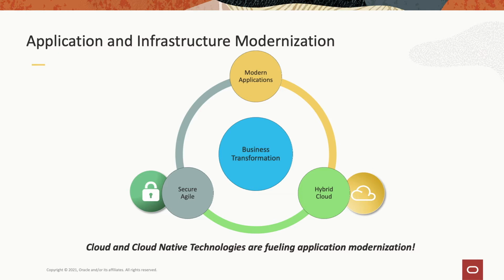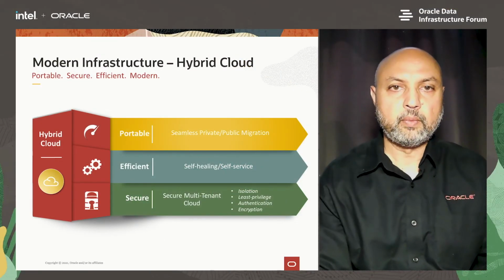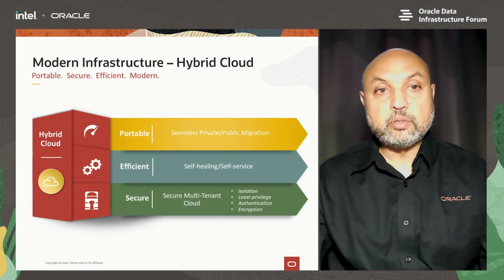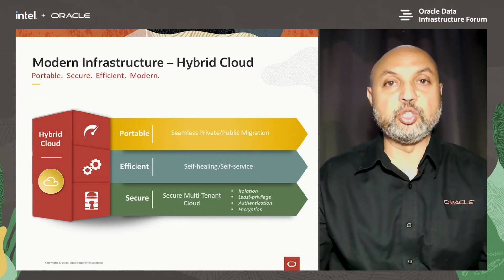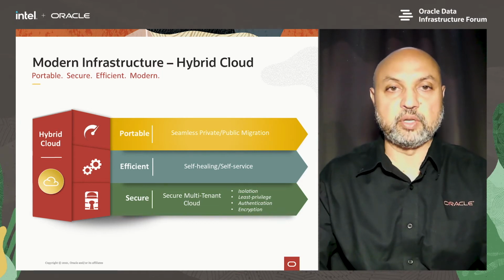We need to modernize applications. We need to ensure that we develop once and can deploy on any cloud. So portability, a hybrid cloud infrastructure is an absolute necessity. Security, scalability, and agility are the other things that make this digital transformation journey a very successful one. Hybrid clouds and with a modern infrastructure and modern applications together can drive this digital business transformation.